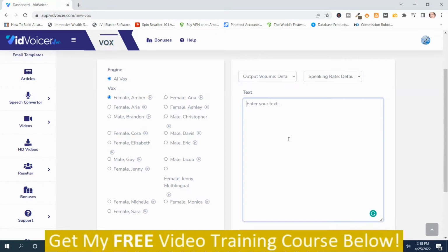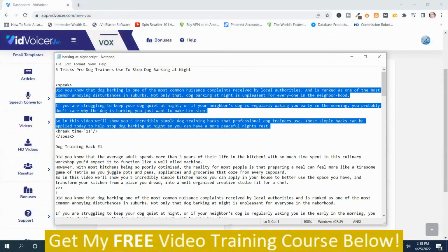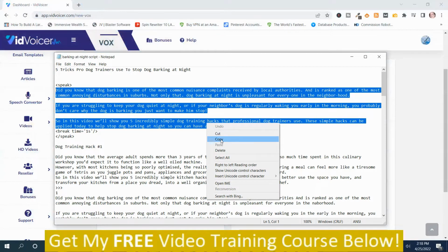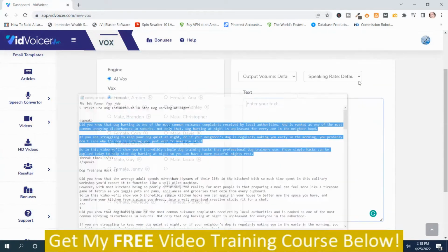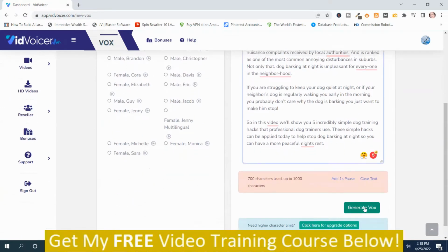And then you just paste your article in here. Now I just used a piece of an article. It's just this article right here. I'll copy that and just paste it in here. And then you generate Vox.